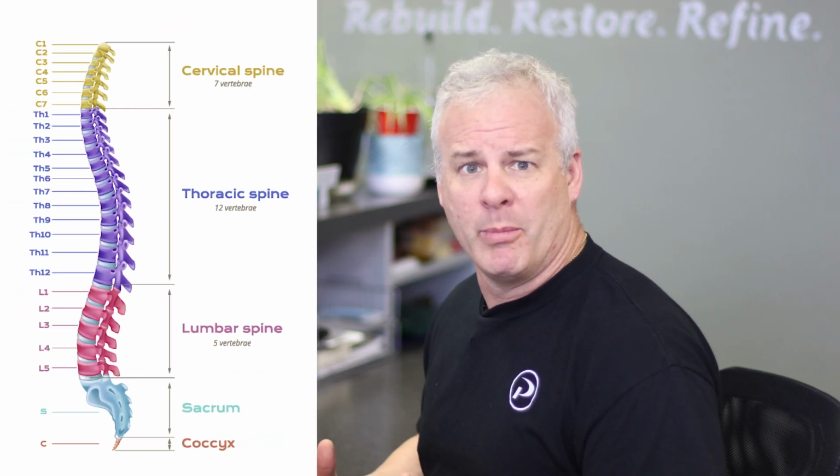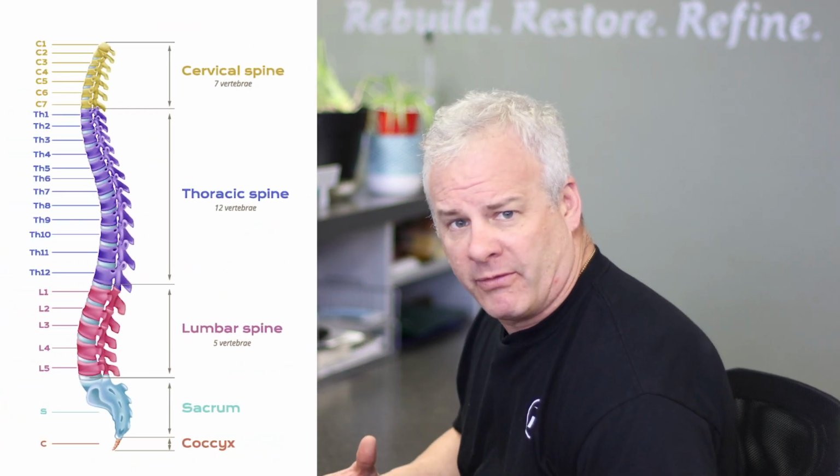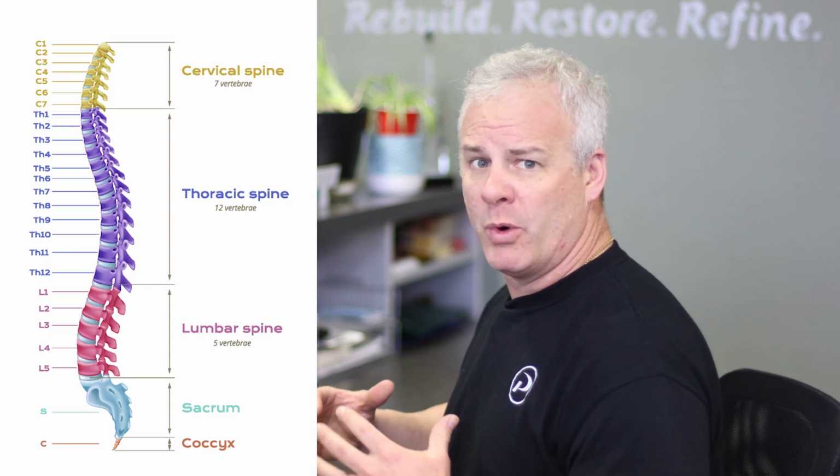If you're a desk jockey like most people these days, you're going to find yourself sitting behind a computer screen, sitting at a desk, watching television in a flexed posture that's going to affect your thoracic mobility. Thoracic mobility should have a lot of movement in flexion and extension and help you rotate.